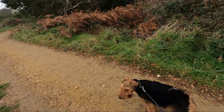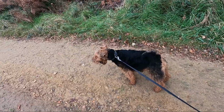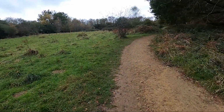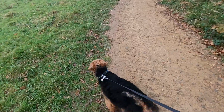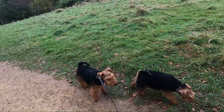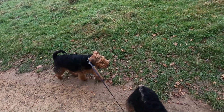Of course, Henry's done what Henry does best: goes and blocks their path and starts shouting at them, and the woman looked terrified. But Henry wasn't actually very close, just shouting his mouth off like he does. When I grabbed him and put him on his lead and apologised, the woman just grunted at me. Come on. I'll delete that bit out.